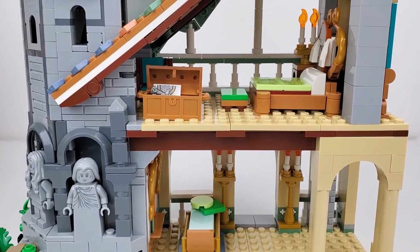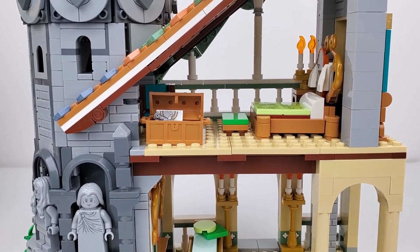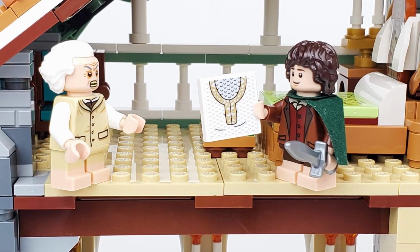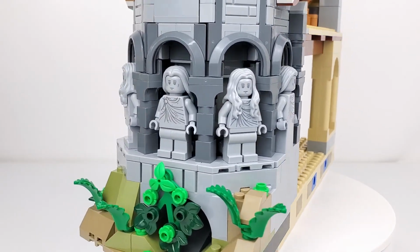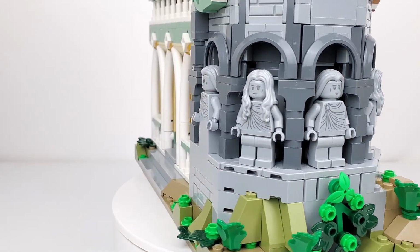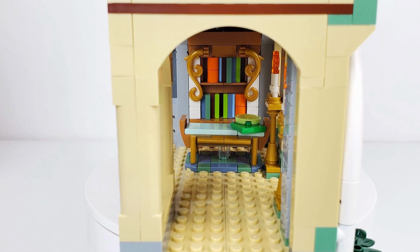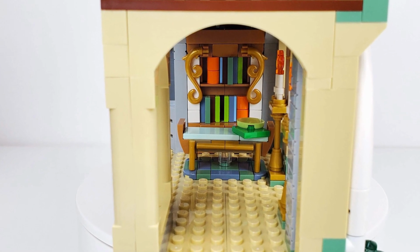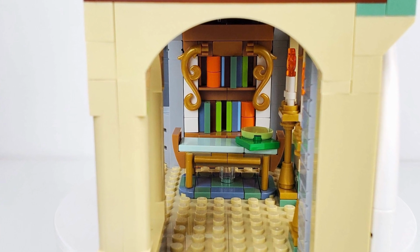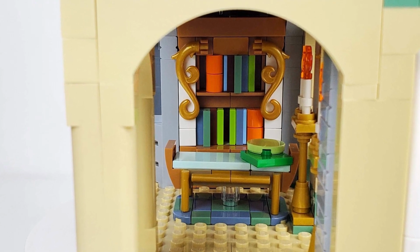The furniture in that room allows you to depict the scenes of Frodo's recovery from being stabbed by the Witch King at Weathertop, as well as Bilbo giving him the mithril shirt. On the front of the tower are 5 statues, hearkening to an older section of Rivendell, built during Middle-earth's Second Age. Behind those is a cleverly built bookshelf and table. As you build this section, you get the distinct impression that every mini-build and piece is placed for a reason.